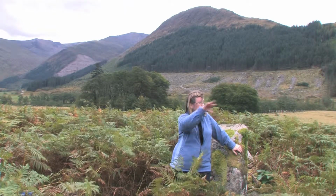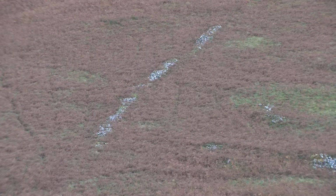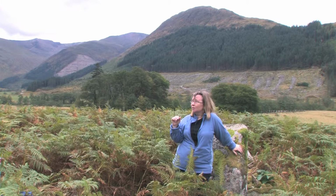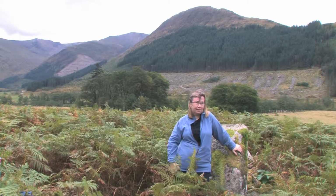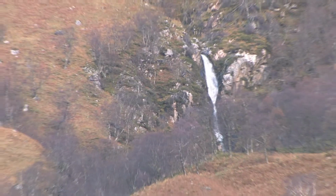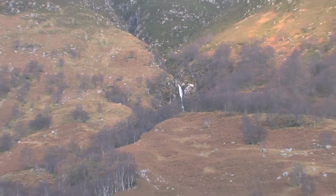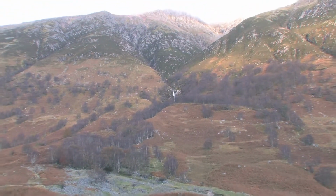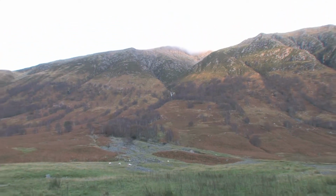We're at the corner of a large enclosure which was once ploughed. You can still see remains of the rig and furrow and the ploughed cultivation marks, clearance cairns, and then just maybe 100 metres or so away there is a very good corn drying kiln. This settlement is also located at the foot of the Five Finger Gully, with water and a lot of debris and landslides, rockfalls coming down from Glen Nevis. So a lot of remains, there may be more remains that have been covered up in stone.